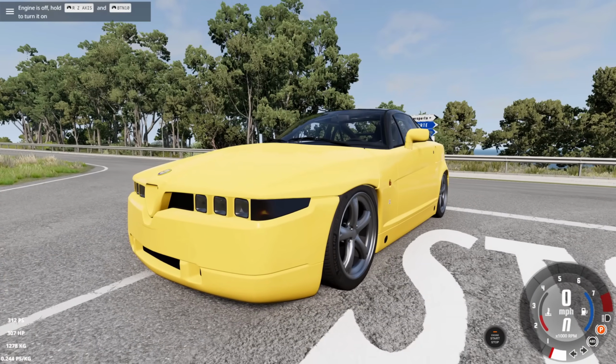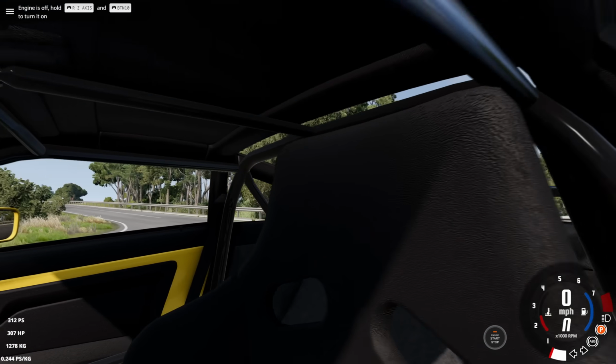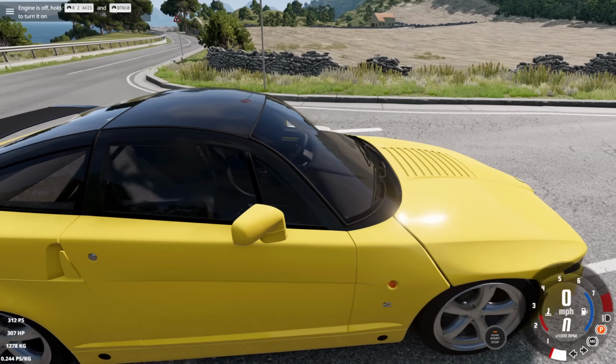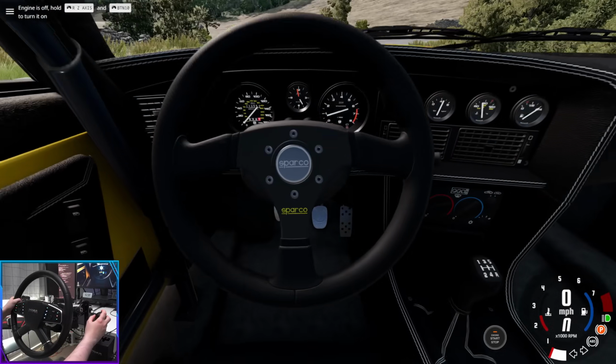This is the drift config. Again, we've got a lowered suspension and some slightly different wheels. I like the look of those. Inside, we've got a roll cage and just 1 bucket seat in there. Now, this car has been tuned to 307 horsepower. Let's see if it's better at drifting than the stock config. We've also got a Sparco steering wheel.